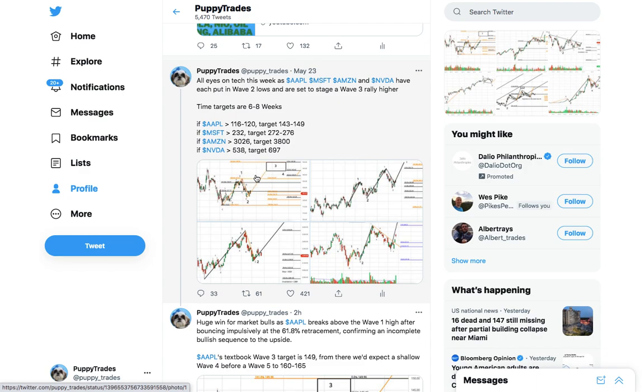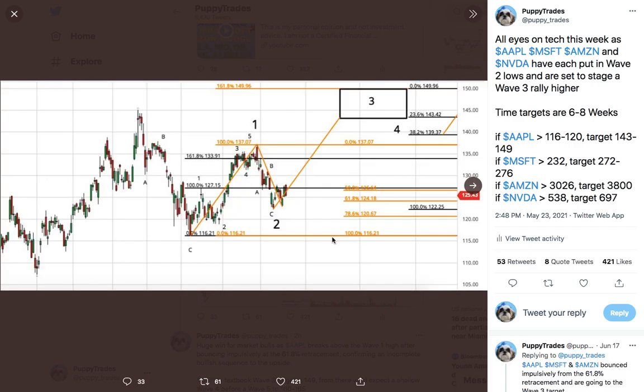If you look at what we were talking about on May 23rd, we said that Apple had a 1, 2, 3, 4, 5 large degree wave 1 and an ABC correction to put in a large degree wave 2 at the 61.8% retracement. So we said if we were above the 78.6% retracement with 116, the beginning of wave 1 acting as the invalidation level, we were looking for Apple to go the length of wave 1, place it at the wave 2 low, and reach very conservatively 143, but that the textbook wave 3 target was going to be the 161.8% extension of wave 1, which was 149. Okay, we said even then that wouldn't be the top. We'd have a shallow wave 4 correction. We go on a 5th wave higher.